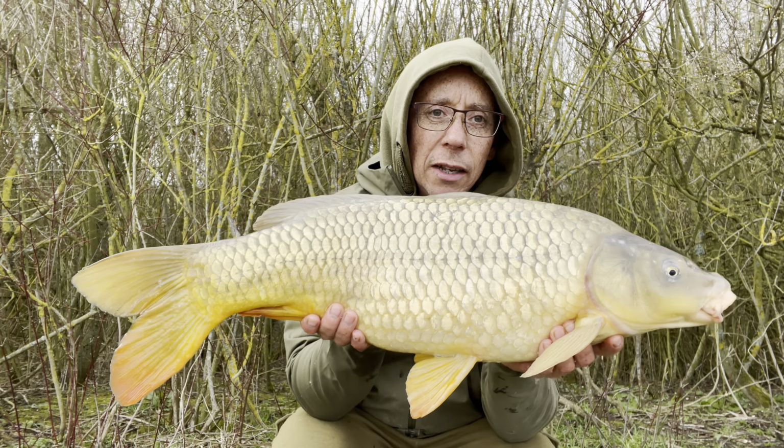I'll show the other side, nice clean fish that is, and remember to keep them wet, can't emphasize enough about keeping them wet.